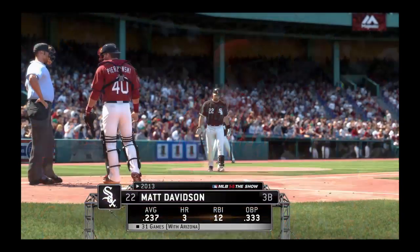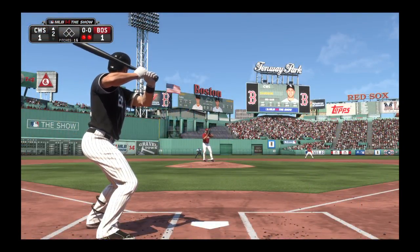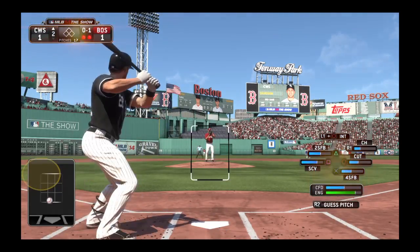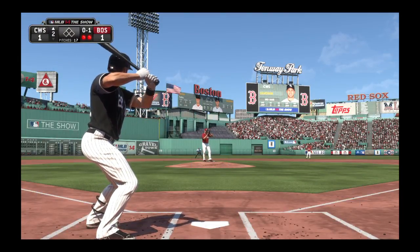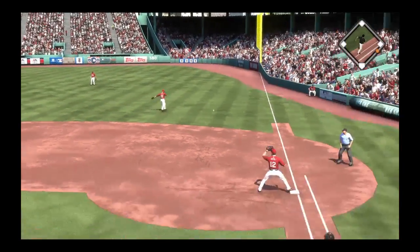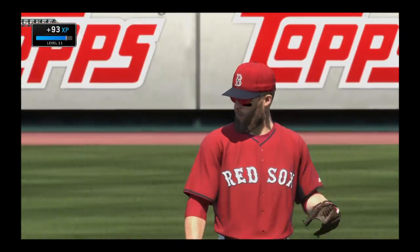Here's Matt Davidson now. Davidson picked up from Arizona to be the White Sox third baseman, but they paid a heck of a price to secure his services. Yeah, they sent their all-star closer, Addison Reed, to the desert. And you got to figure, with closers being at a premium, they must think very highly of Davidson to pull the trigger on that deal. Now a ball hit hard towards the hole. Throw to first in plenty of time, and the side is retired.